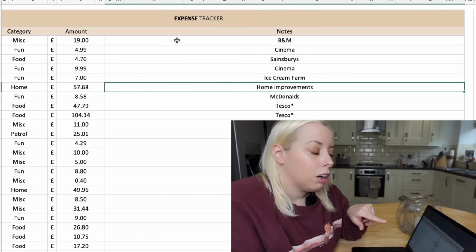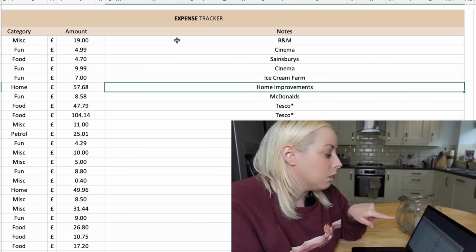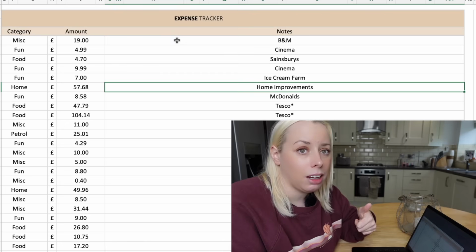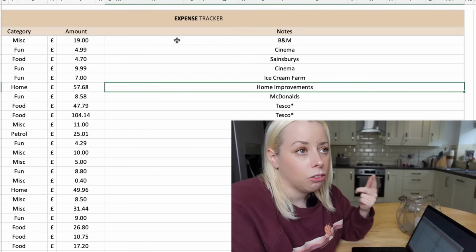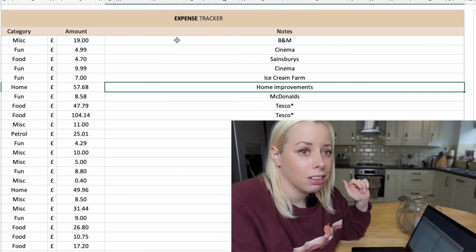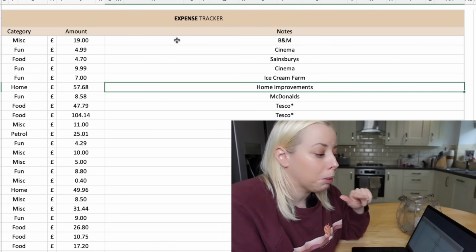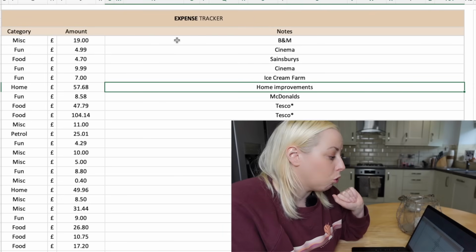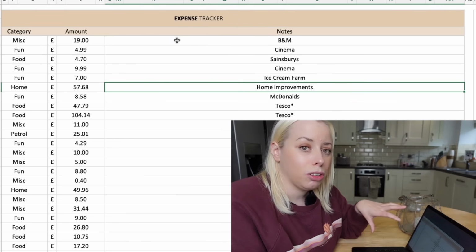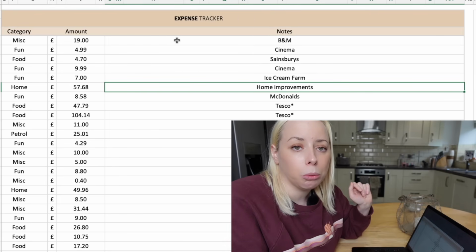Then we come into the start of the home costs because we spontaneously decided to paint the living room black, and between the paint, which wasn't cheap, and a roller and something else, maybe some tape, it was £57.68. I did get cash back on that using my bank account, which was great. I think I got 10% cash back, which is really good. But again, we wouldn't usually be spending almost £60 on paint in a typical week, month.